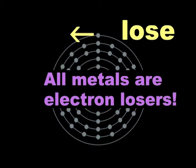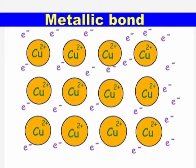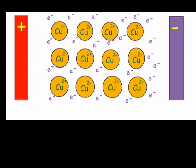In a crystal of metal, the valence electrons wander through the metal lattice. Metallic crystals are held together by an attraction between the positive metal ions and the negative wandering electrons. This explains how metals are different from non-metals.